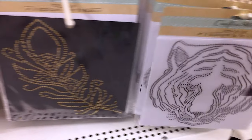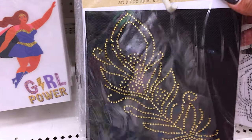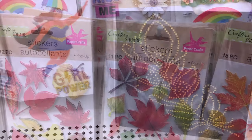These will make nice tote bags and such, or you can also print these on t-shirts. All you need to do is iron them on. I picked up this one right here.